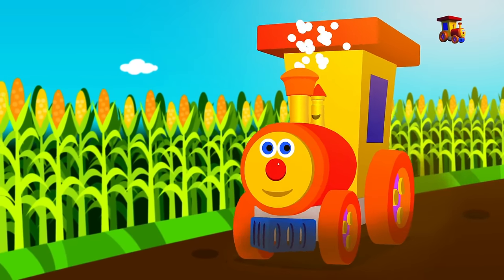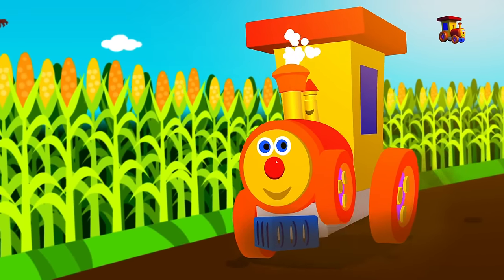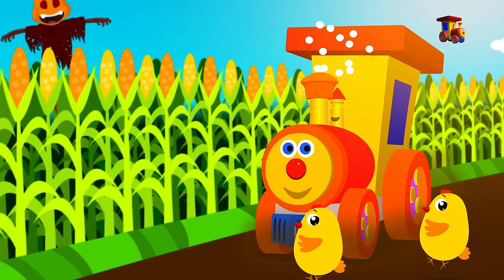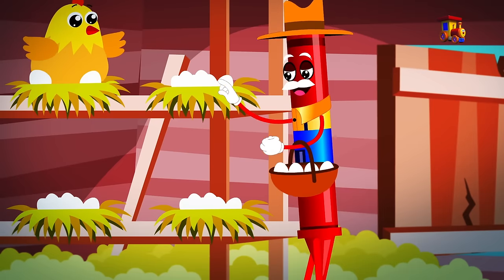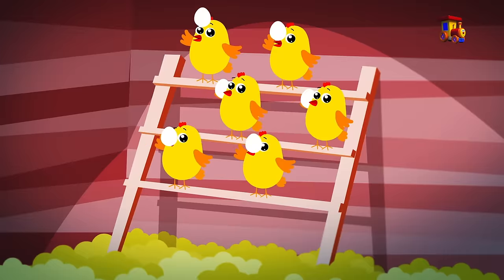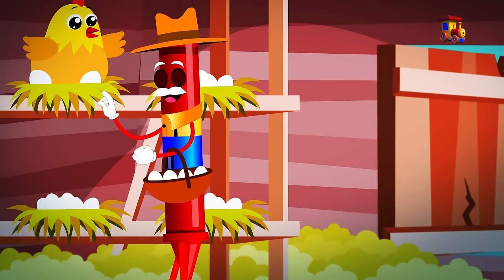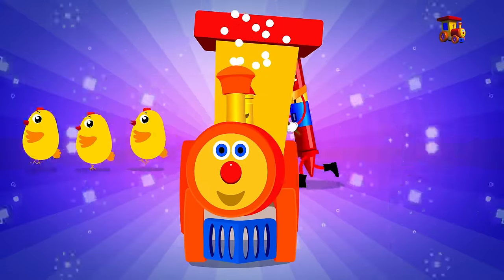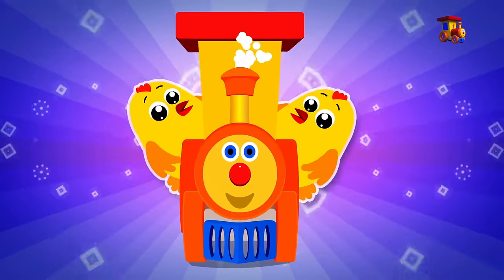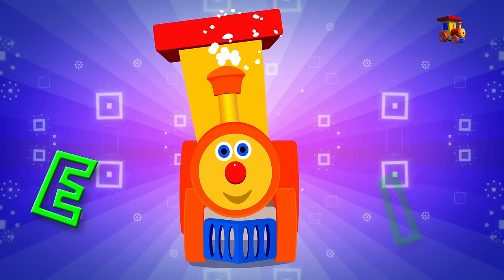Old McDonald had a farm, E-I-E-I-O. And on his farm he had some chicks, E-I-E-I-O. With a cheep cheep here and a cheep cheep there, here a cheep, there a cheep, everywhere a cheep cheep. Old McDonald had a farm, E-I-E-I-O.